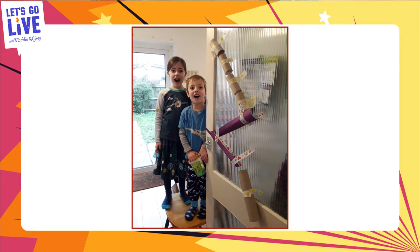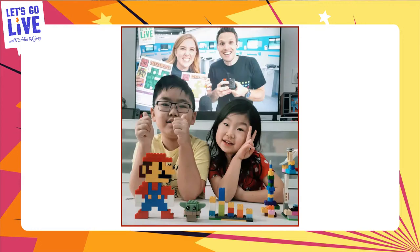Three. I know. That was Mini Makers. No, door coasters was Theme Park Week. And last but not least, we have Ethan and Amelia with their take on pixel art using Lego. Pixel art was when we did the show from the Computer Museum. They're really excited for the new week. We're going to show more of those at the end of the show.